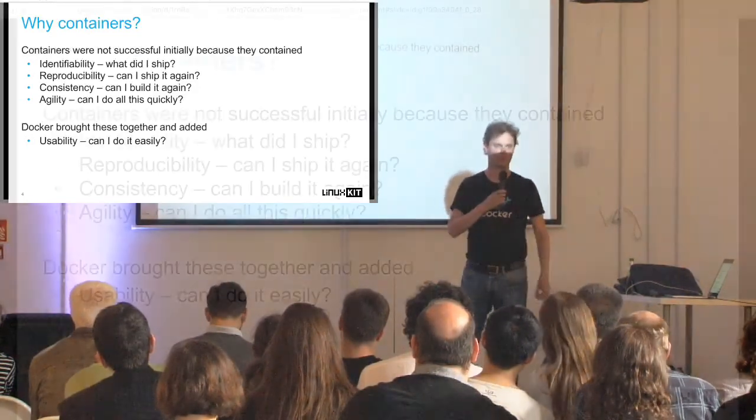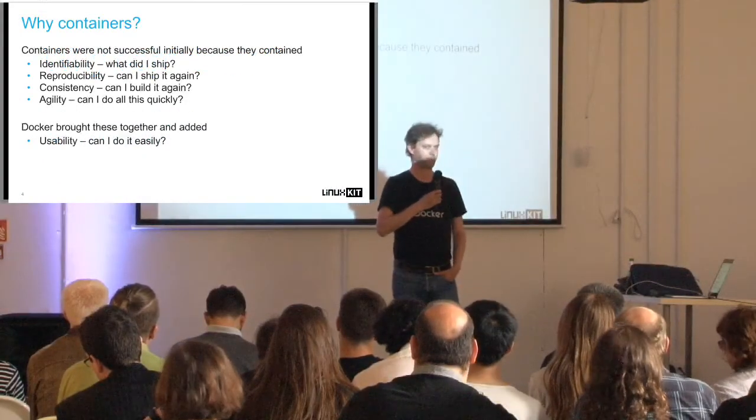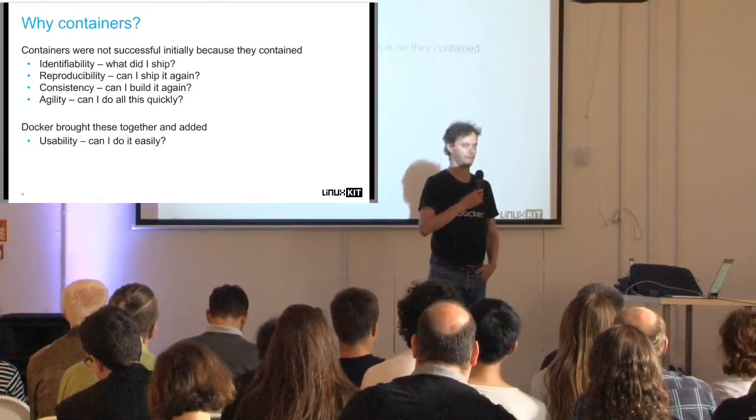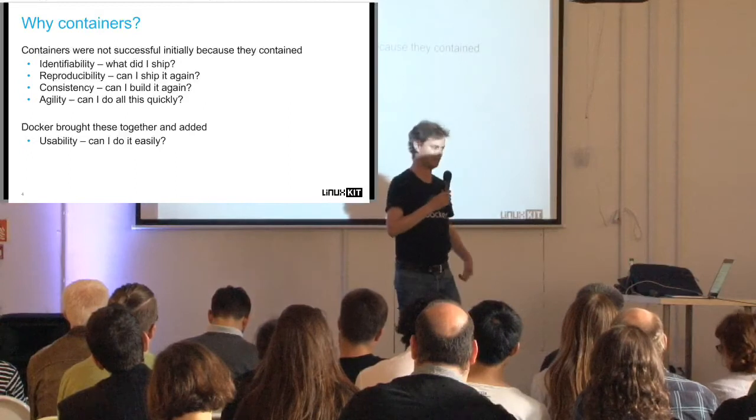What is it I shipped? Is it what I thought I was shipping? Can I ship it again if I need to ship it on another machine? Can I build it again on my machine if I've lost it, or can I build it with a very small change and not accidentally get a few thousand huge changes in it as well? And can I do all this quickly, multiple times a day, ideally, so I can do deployment whenever I want and make lots of changes and be confident that I know every time I ship some software what's going on? There's no surprise that I'm suddenly shipping something different from what I thought, or when there's bugs, I can identify that they're the bugs I introduced because of the change I made, rather than something else that happened when I was shipping this software onto the server.